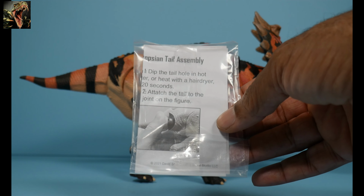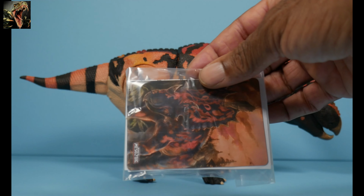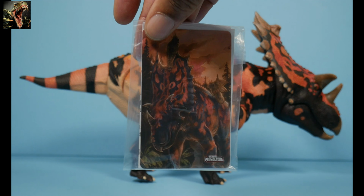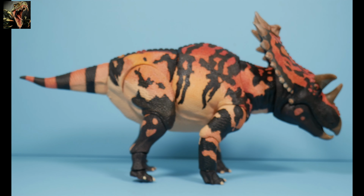I actually had to use heat on my Utahceratops this go round, so pretty informative right there. And yeah, so that's that card. Now we can look at our Utahceratops, and once again, I had stated about how striking the color scheme is. It is inspired by the Gila monster. Yes, indeed. As always with Beasts of the Mesozoic, they take the inspiration from existing reptiles and amphibians.